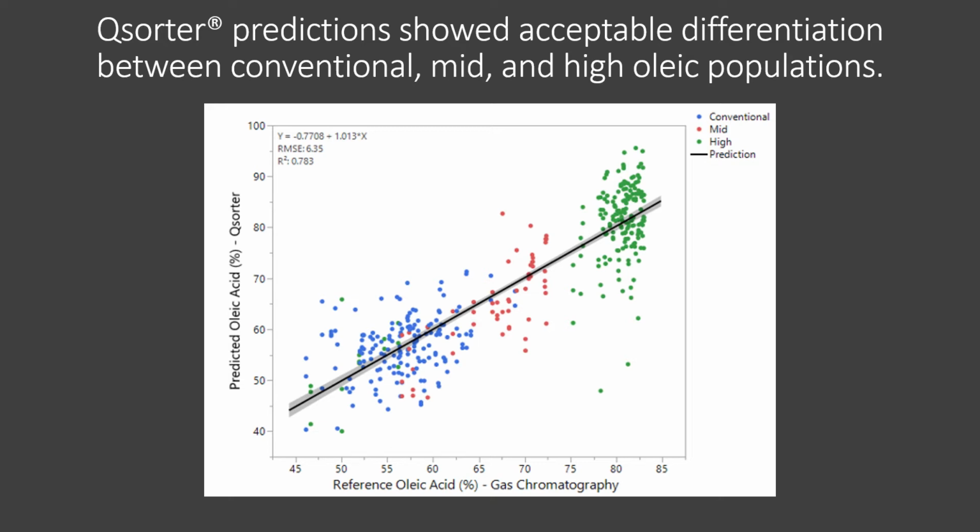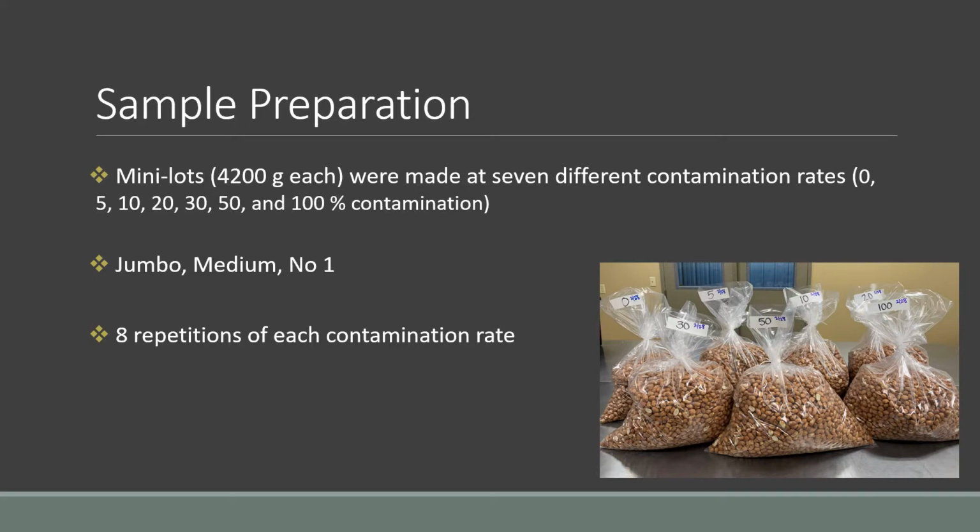As you can see, the QSorter prediction showed a linear fit with the reference values, and a R-squared of 0.78. Our root mean square error of prediction was calculated to be 6.35. For this study, we made 7 different mini lots varying in contamination rate by hand mixing a certain amount of conventional peanuts into high oleic peanuts.